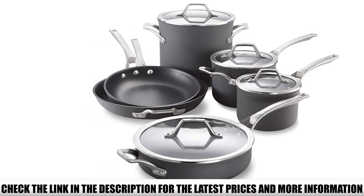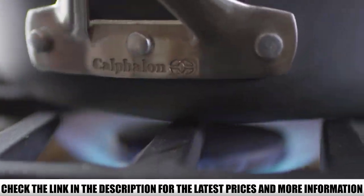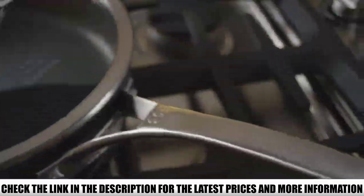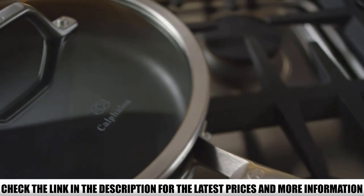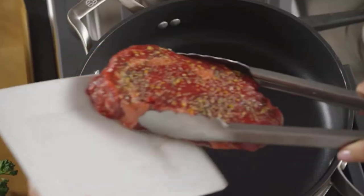The flat base design of the Calphalon Signature Hard Anodized Cookware Set allows for even heat distribution. We also love the easy release feature of the nonstick surfaces. This allows for healthy cooking as the pots and pans release your eggs and crepes easily even when you cook without oil.